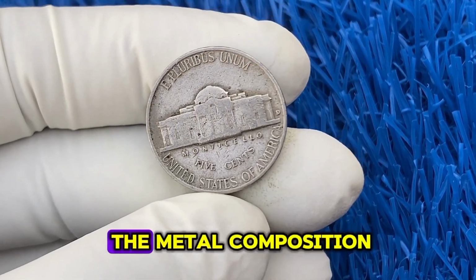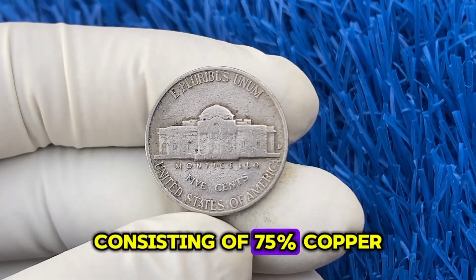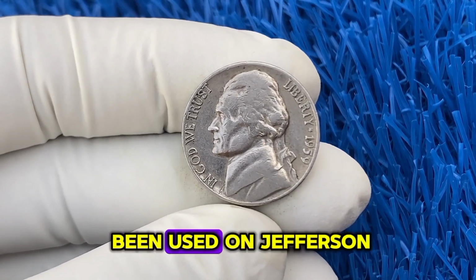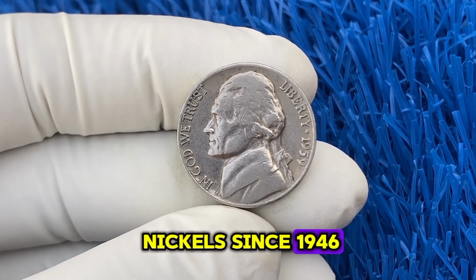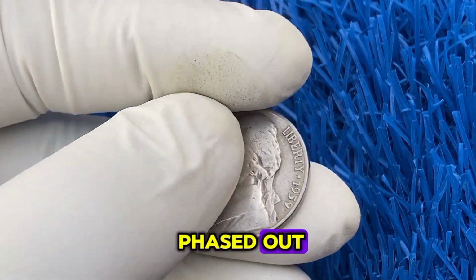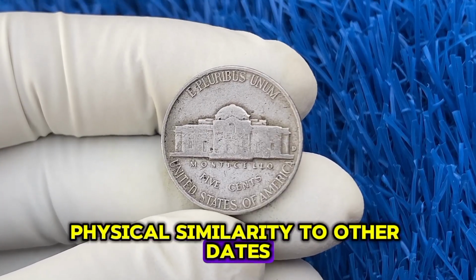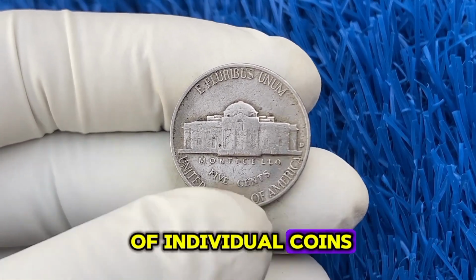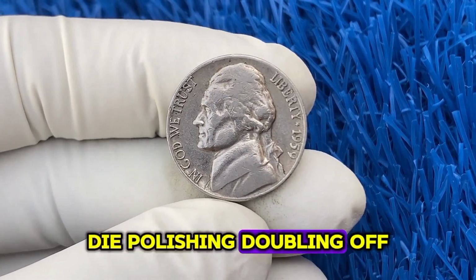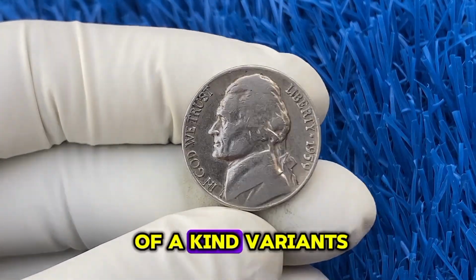Now let us examine the metal composition, which remained unchanged from earlier years, consisting of 75% copper and 25% nickel. This same alloy has been used on Jefferson nickels since 1946, after the silver alloy used during wartime was phased out. This commonality gives the 1959 coin physical similarity to other dates, but within the surfaces of individual coins lie distinct clues that set them apart. Die polishing, doubling, off-center strikes, and strike-through errors all create unique, one-of-a-kind variants.